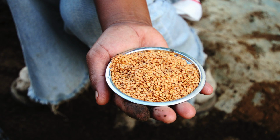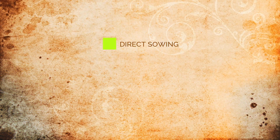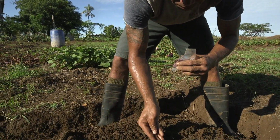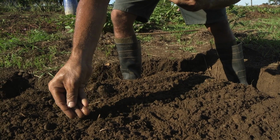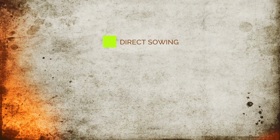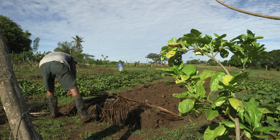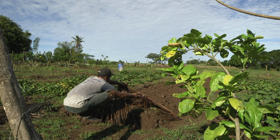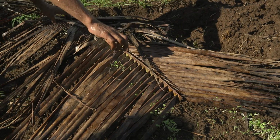There are three main ways of getting your vegetable seedlings started. Firstly, direct sowing of seeds into the field. This method is the most simple and still very relevant for crops like bean and corn, which germinate easily. Secondly, using plants grown in a seed bed. This is the traditional way that vegetable farmers start their seedlings like cabbage, tomato, chili, and eggplant.